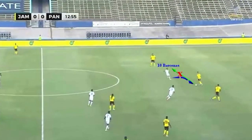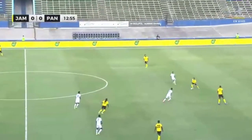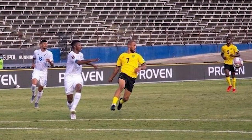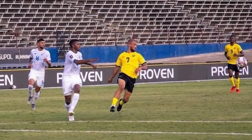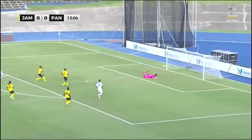Notice how, as Morrison drops to collect the ball, Barcenas closes him down while cutting off the passing options to his right. At the same time, the other nearby Panama players are closing down his near passing options. Morrison is now forced to dribble to advance the ball. Now as Barcenas continued to pressure Morrison, the Panama central midfielders remained in position to cut off all forward passing options. And as Roofe drops into the pocket of space to support Morrison, Andrade tracks him and picks his pocket. This immediately led to Panama's first goal as Andrade dribbled through the middle before striking it past the Jamaican goalkeeper.